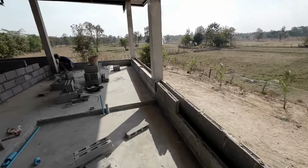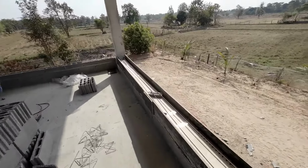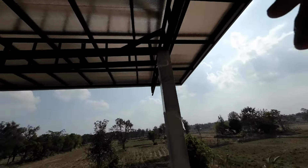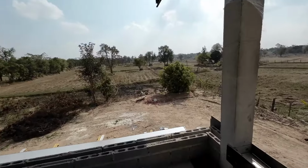Because you don't want any sweating. If you insulate it, it'll sweat. So that's why we don't insulate it. We want airflow, and the air will actually come out through the top. So the wall can breathe in between.